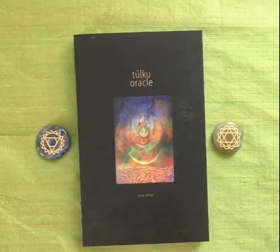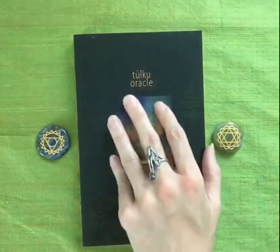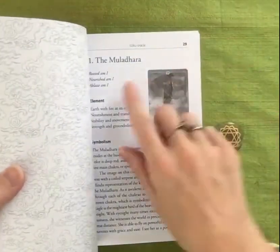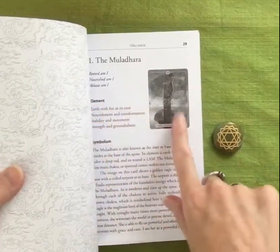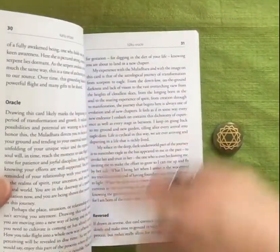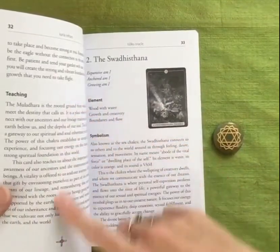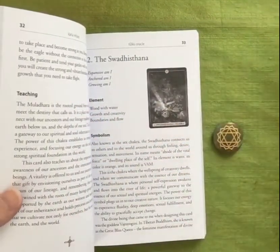Another thing I really love about this deck is the depth of the guidebook. So not only do you have the traditional meaning of the card, but we have some affirmations to go along with the card. We have a bit about the elements, the symbolism of the card and the imagery. Then you have what the card actually means, what it means in reverse, and then what we can learn from the card itself and from pulling the card in our reading.